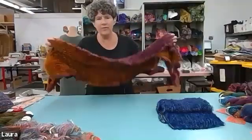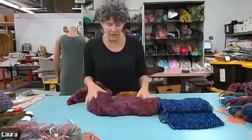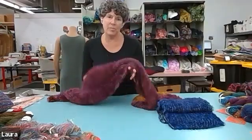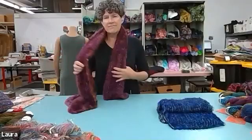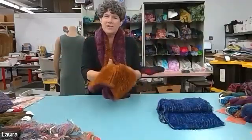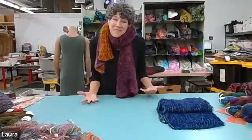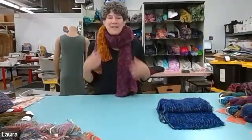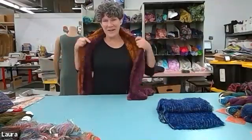And if you've never handled this, it is so amazingly soft that you just want to curl up in it. It's one of those comfort pieces. If you just weren't feeling very well, you just needed a hug, and all you did was do this around your neck, you're getting an uber soft hug. And then you can think of me giving you a hug, because that's kind of where it comes from. Are there any questions about that?